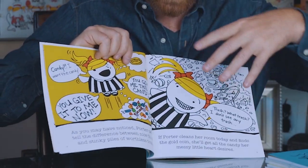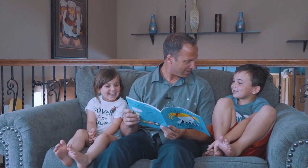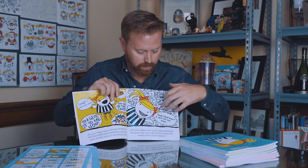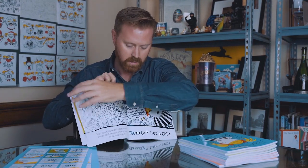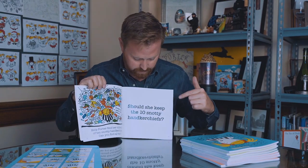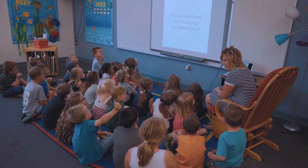Now the concept is a big, meaning a parent, sibling, any sort of adult at home, reads with a little, meaning first, second, and third graders, and they go through the process of identifying bits of trash in Porter's room, in this case, 10 snotty handkerchiefs. And once all 10 have been found, the question comes up. Should she keep the 10 snotty handkerchiefs?